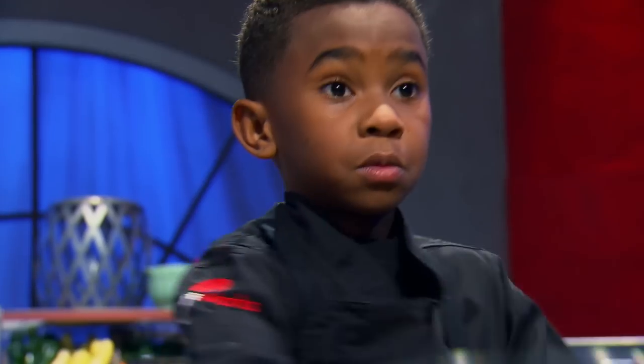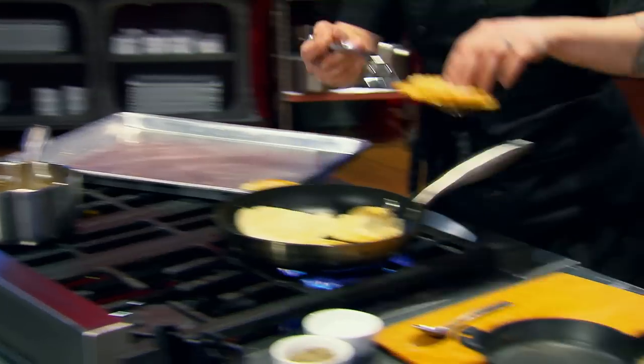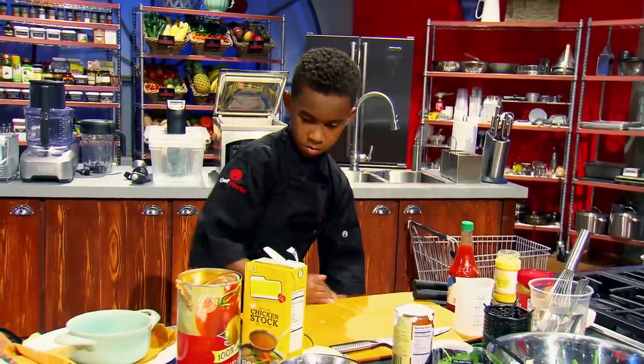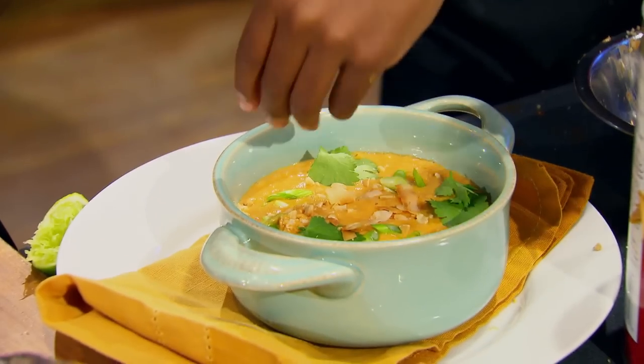Isaiah looks frazzled. That's not good. I don't have enough time to fix it. I am running out of time. I need to start plating. Let's go, Isaiah! The plating has to be perfect. So for my garnishes, I add cilantro, peanuts, coconut flakes, and lime wedges for a side.